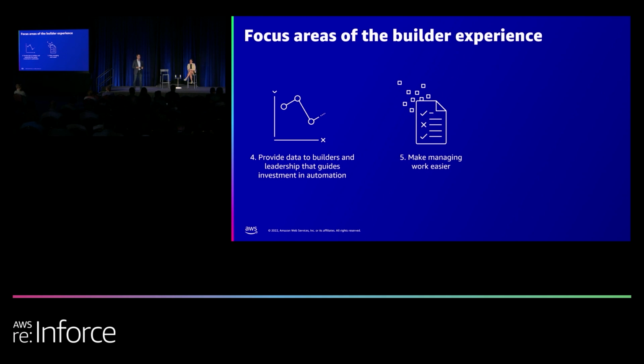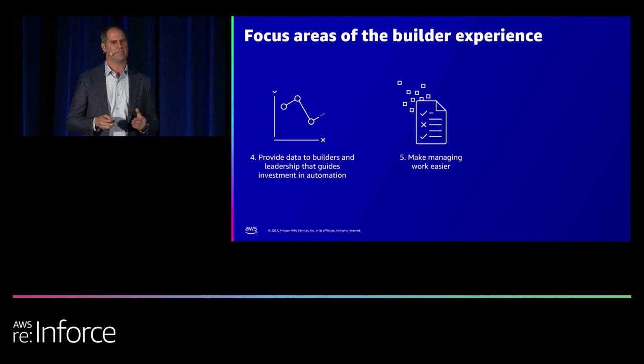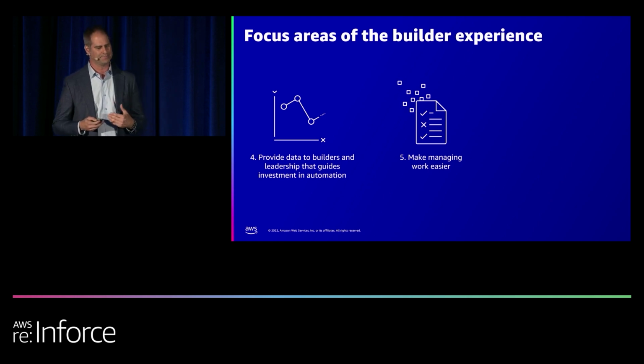Our fifth area is that we want to make managing work easier for builders. This is a much more inward-focused program. We have quite a few places to manage work within Amazon: our ticketing system, our task management system, the place we track all sorts of action items. And it winds up being that no builder team can see all these places at once, and we're going to try to help them see all of that.